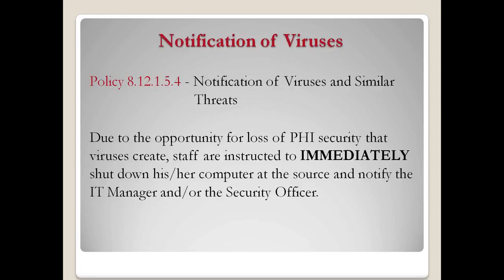Notification of viruses and similar threats. Due to the opportunity for loss of PHI security that viruses create, staff are instructed to immediately shut down his or her computer at the source and notify the IT manager and/or security officer immediately.